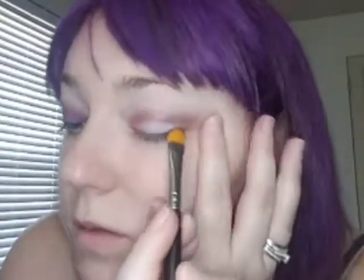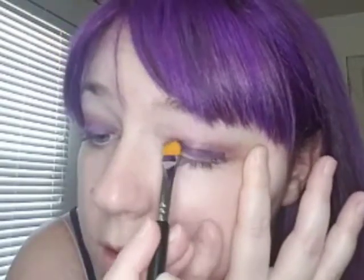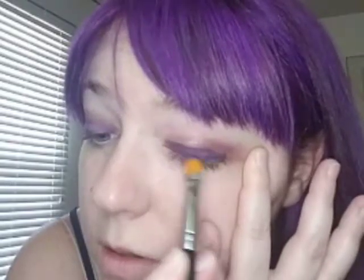All right, so let's get this purple in here. Kind of try and tease it along my eyelid. See if maybe I can kind of blend it up a bit towards the crease. Do you guys like the way that it looks with the crease colors? You like the way it looks?